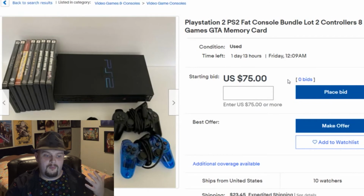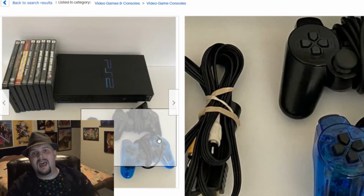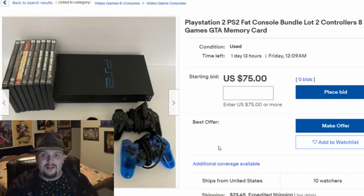So from where it was, like I said, rough guessing, say $80, reduce that, and automatically that's $65. And you got a second controller, so you might as well reduce that by 10 extra bucks. I mean, that's a pretty good deal. This listing is a bid, so if you were to try to bid on it right now, you might have to go through a number of cases where other people will be bidding just as well. This guy, however, has a make an offer.